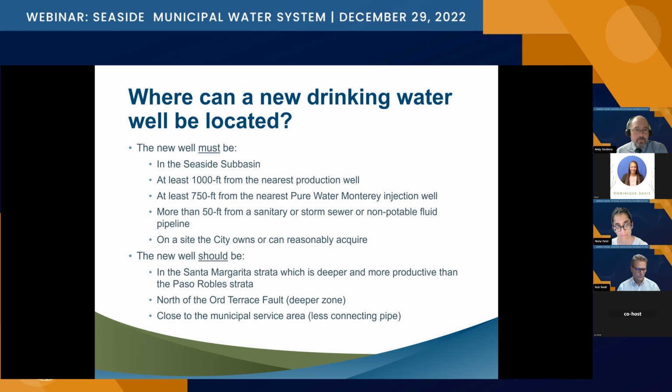We need to be at least 700 feet from the nearest Pure Water Monterey injection well, because under that program, the purified water has to remain in the ground for a certain amount of time before it can be pumped out at a supply well.